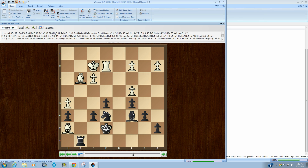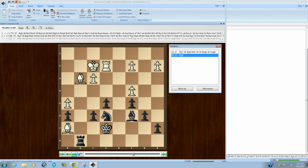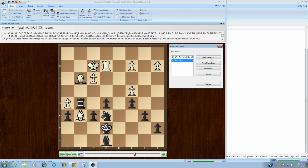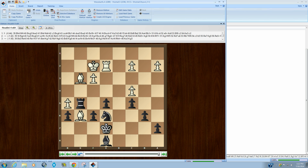The third point I mentioned on the blog was that I think bishop to h7, one of the points of the move was that white thought that black could not play rook to g5, that this was essentially a trap, and white was going to allow black to play rook to g5 because in a line such as this, let's go over something like this. Black has bishop to h4, the rook is trapped, and white's right back in the game.